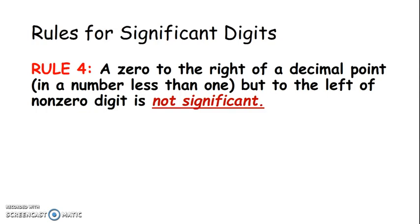Let's take a look at an example. In this number here, we say this number only has 4 significant digits. Now let me explain why there's only 4. These 3 zeros in front do not count. Because if we take a look at rule number 4, a 0 to the right of a decimal point and a number less than 1, and obviously this number is smaller than 1, this 0 we do not include. Any 0 to the left of a non-zero digit, we don't include. So these 2 zeros here we're not going to include because it's to the left of a non-zero digit.